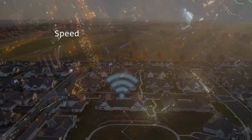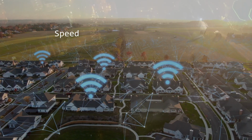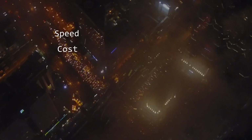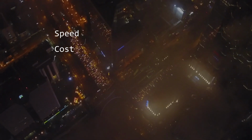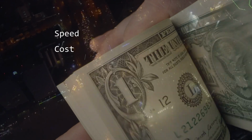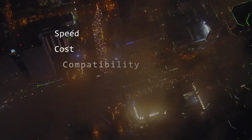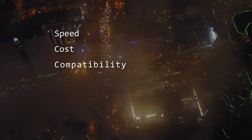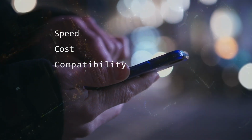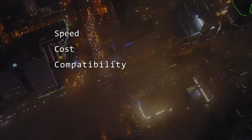Speed. VPN use often comes with reduced internet speed, since it involves encrypting and routing your internet traffic through remote servers. Cost. While there are free VPN services available, premium VPNs generally offer better performance and enhanced features for a fee. Compatibility. Some applications and services may not work properly when you're connected to a VPN. In fact, some websites actively block VPN connections.